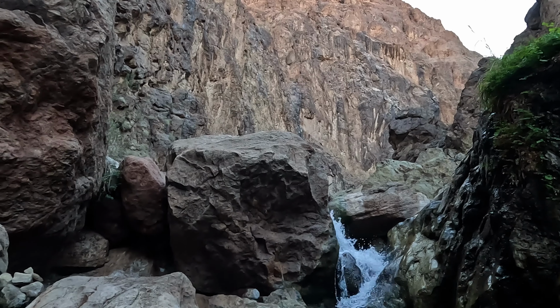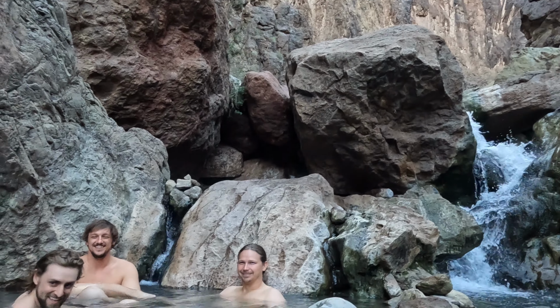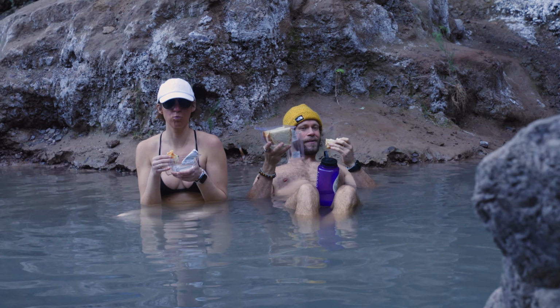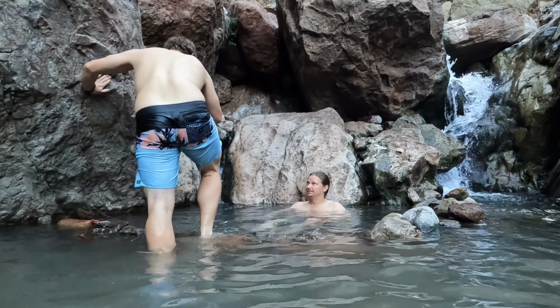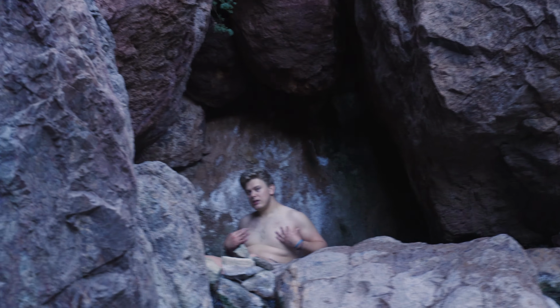Those hot springs. After all that nonsense, we finally got to just relax and enjoy the hot spring. It was really fun, like it was really warm. There were three different pools and three different temperatures. One was pretty lukewarm. The higher one got really warm and the top one was super hot.